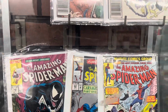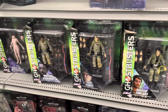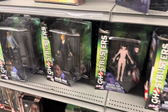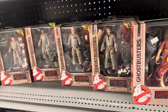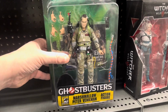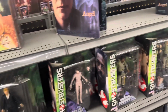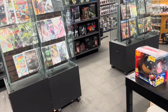Here's some comic books. So, this store's got a little bit of everything. Some Ghostbusters. This, I believe, was from Matty Collector, if I remember correctly. Some of the newer ones. Venkman Slimed. Heard that guy's in the new Ghostbusters movie, which is actually coming out in a few weeks.